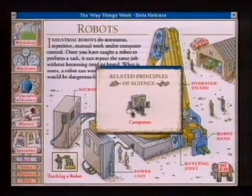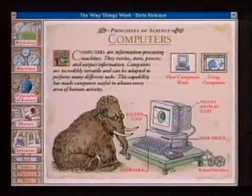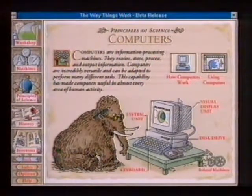So robots, industrial robots, are related to computers, so we click on that. Loads of different information, but unlike the book, we can even watch a movie.